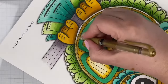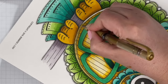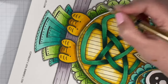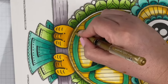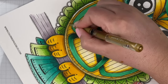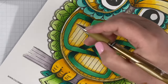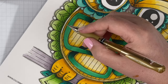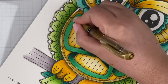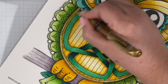All the way around the belly, and then we need to find some green. I think there's a yellow-green gel pen in the Stardust Jelly Roll set. So I'm thinking I need to grab that. Okay, and I think I've missed some comments. If you have posted a question or something you want me to read, you could post it again. I'm trying to color fast here for you guys.